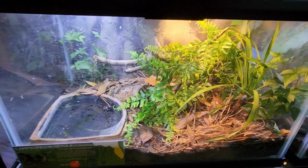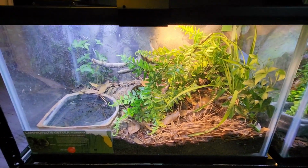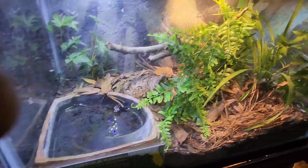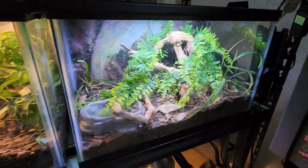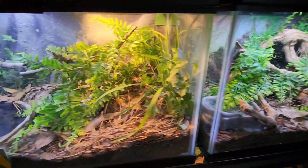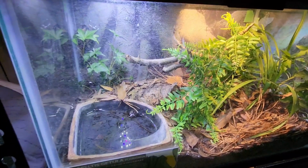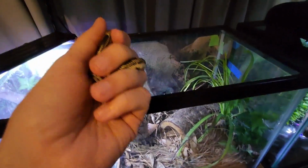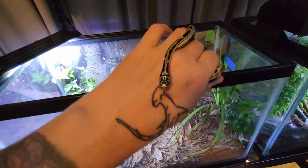Okay, so in here we've got my Florida king snake. He's a mosaic. I recently redid his and the desert king snake's enclosure, so if you haven't seen that video, definitely go check it out. Let me take him out real quick. His name is Napoleon. Okay, so this is little Napoleon.